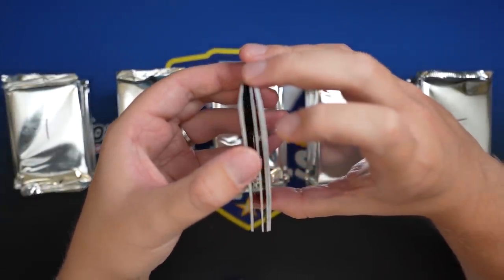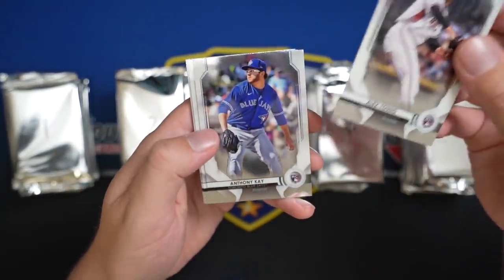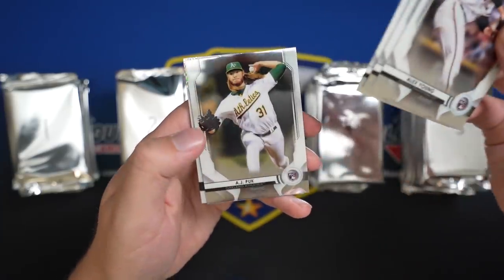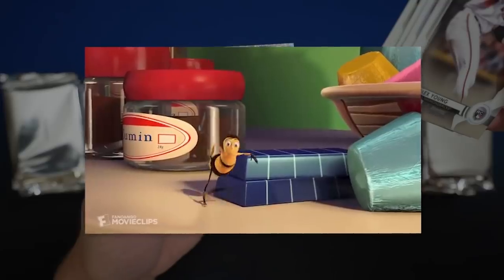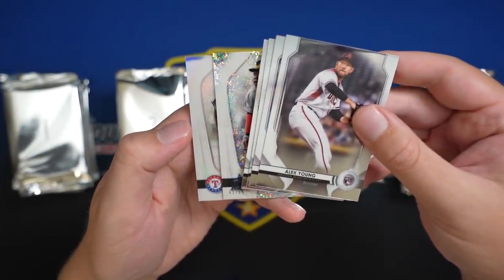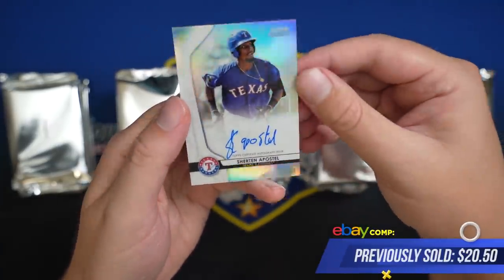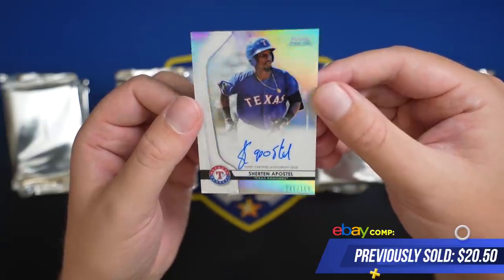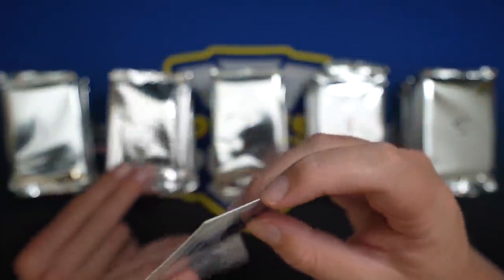All right, my second pack, I have a refractor of some sort and an auto. Anthony Kay, Bobby Bradley, AJ Puk. I like him a lot. We have a speckle of Jazz Chisholm. You like Jazz? Ooh, that's a good name. It's not bad. And Sherton Apostle. Refractor auto to 150. Nice card.